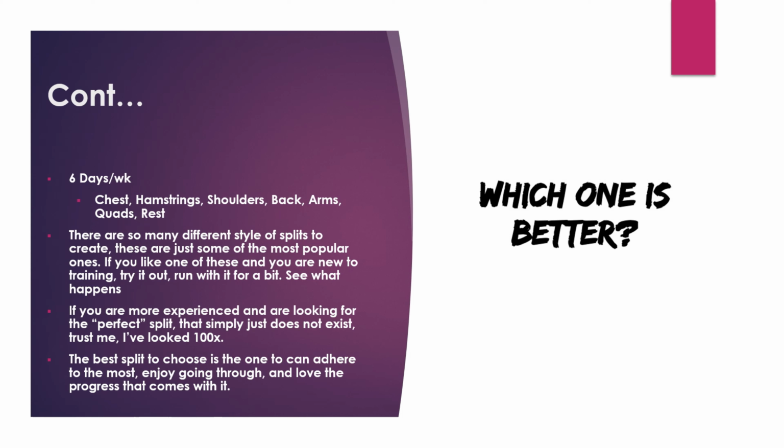6 days a week, you could do chest, hamstring, shoulders, back, arms, quads, rest. So that's more of like a bro style split. Something you would see a bunch of bodybuilders do because every bodybuilder has to train the same way, right? No. Which one's better? The one that works best for you.